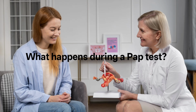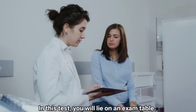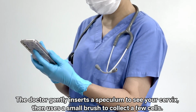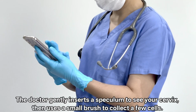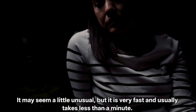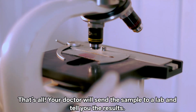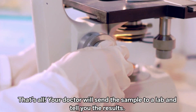What happens during a pap test? In this test, you will lie on an exam table. The doctor gently inserts a speculum to see your cervix, then uses a small brush to collect a few cells. It may seem a little unusual, but it is very fast and usually takes less than a minute. That's all. Your doctor will send the sample to a lab and tell you the results.